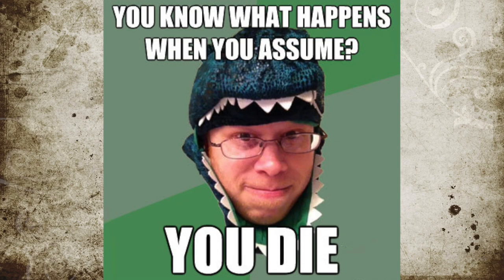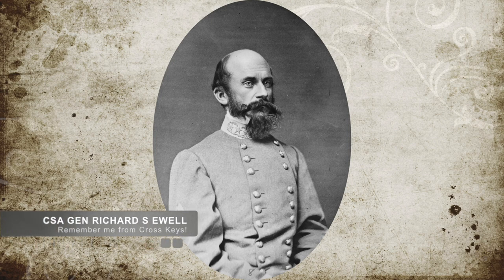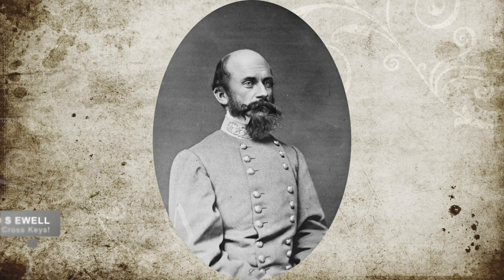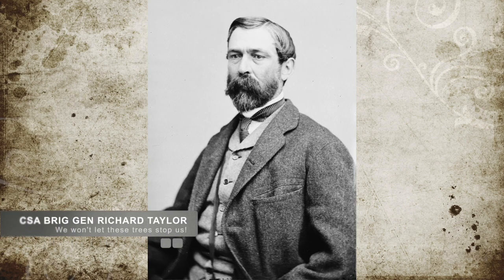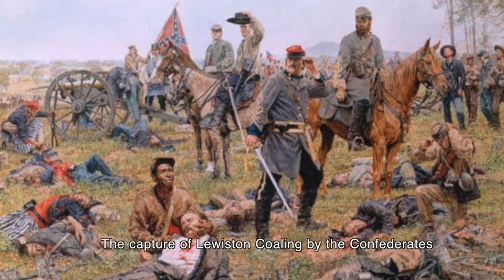Just as the Union thought they were victorious, though, General Ewell arrived on the field and unexpectedly struck the Union left flank with his two regiments of infantry. At the same time, General Taylor, who was stuck in the middle to begin with, had started moving forward again and had gotten temporarily stuck in the woods near Lewiston Colleen. The woods couldn't hold him back very long, though. He freed himself, and they charged up the hill and captured the Union position.